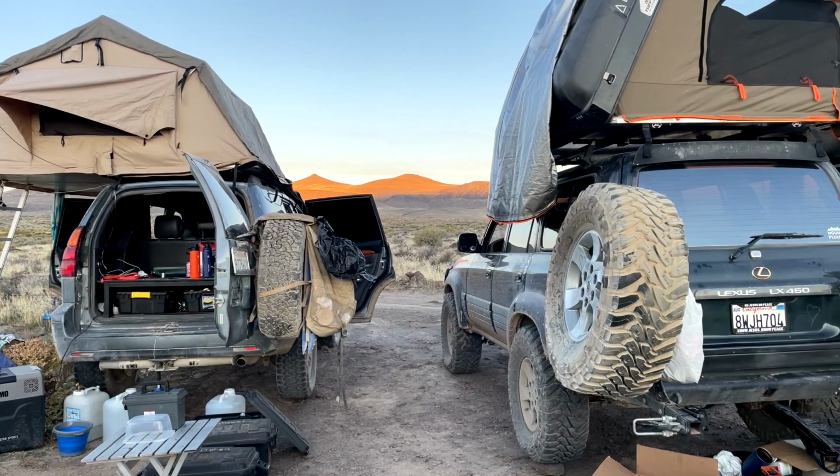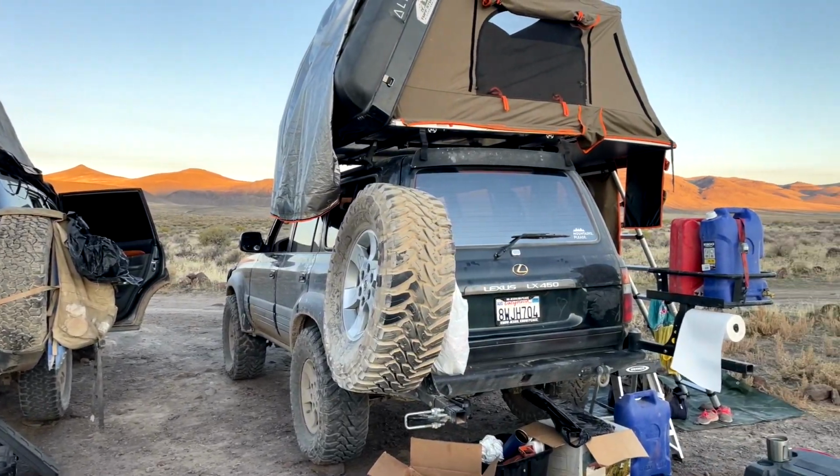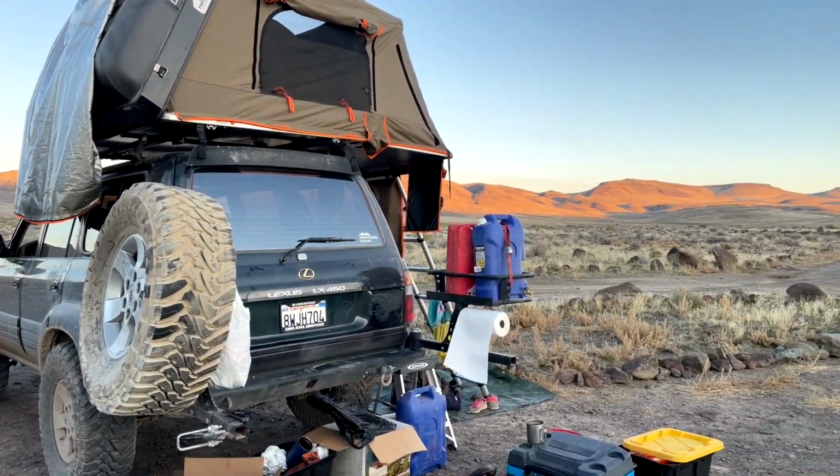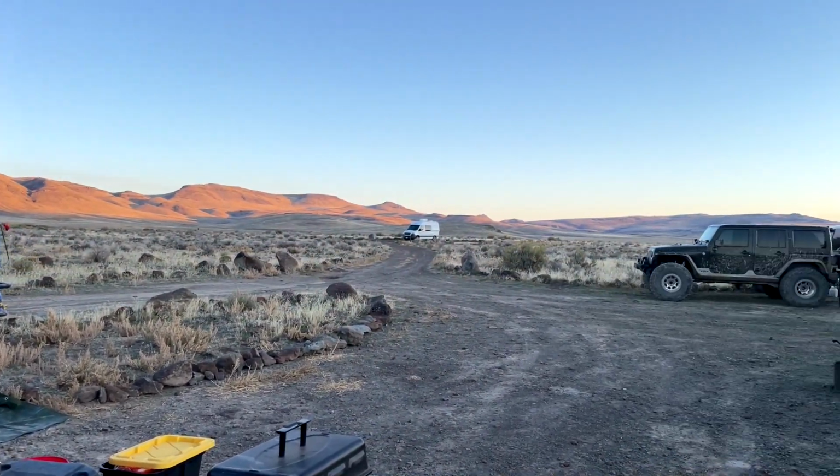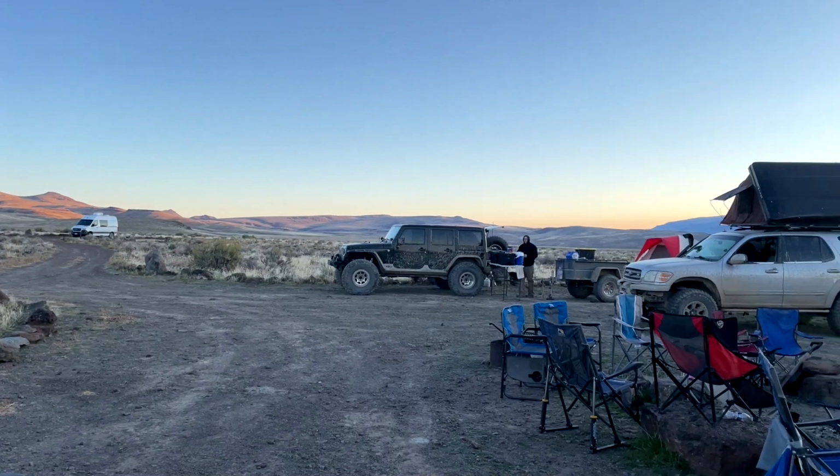This campsite allowed us to circle the wagons, so to speak, allowing us to create the perfect community area for a potluck dinner and breakfast, as well as some good fireside chats.